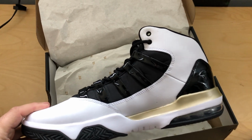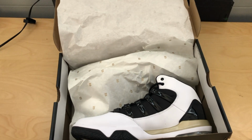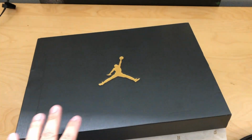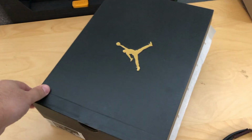I bought the lot of Jordans and Nike shoes from the Nike outlet about 3 weeks ago. Feels like a lot longer because this is actually the first pair that I've sold from that lot. I bought 24 pairs and it took about 3 weeks to sell the first pair. So that's what we're going to talk about, the retail arbitrage.